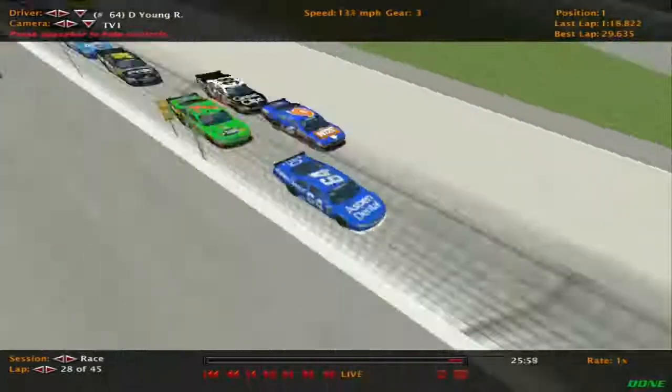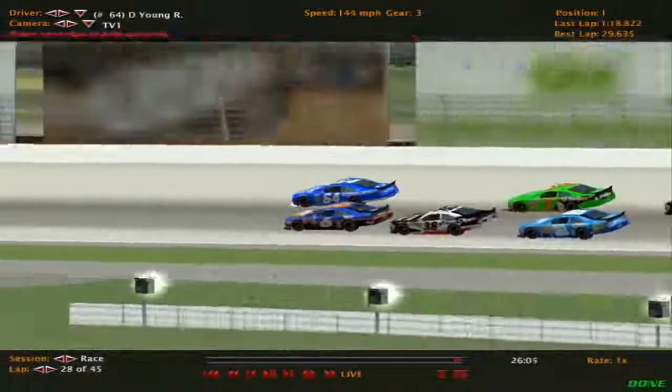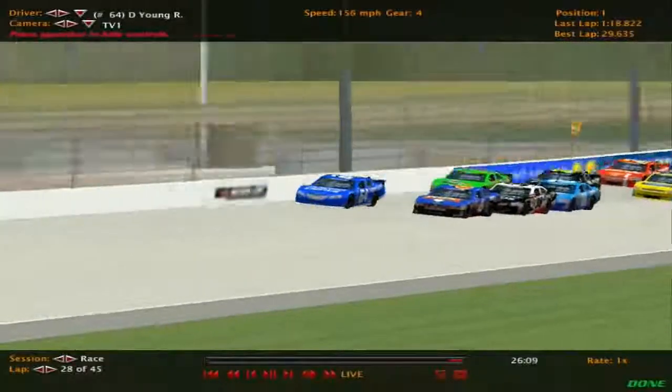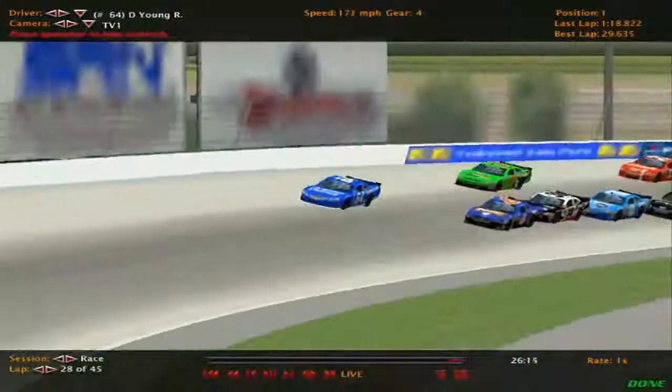This race is getting closer to being over, and the action's definitely not going to tone down at all. There's still going to be a lot of bumping and banging. We've had a lot of crazy wrecks and everything as it is, and a lot of people having apparent tire issues, so it looks like the tire wear has been pretty bad today here at Nashville. So everybody's probably going to be worried about their tires and everything.